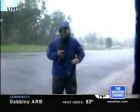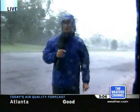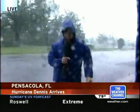Of course, as that eye wall comes close to us, if we get in the western eye wall, then we're going to have more of a consistent, steady wind. And I would tend to believe a lot of these trees and tree limbs will probably start coming down. We'll keep you updated from here. Let's get back to you, Marshall and Heather. That's Jeff Morrow, broadcasting from Pensacola, Florida, as Hurricane Dennis, a Category 3 hurricane with winds of 120 miles per hour, approaches the coast. We're here for you commercial-free for the next hour as this formidable hurricane makes landfall.